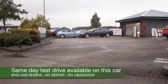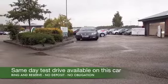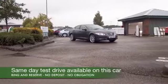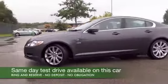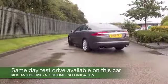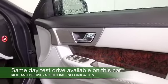Here we have a very desirable Jaguar XF. And I have to say, this really is luxury on four wheels. You'll not be disappointed. Beautifully built. You'll travel in comfort and style. And of course, this car has a great specification as well.